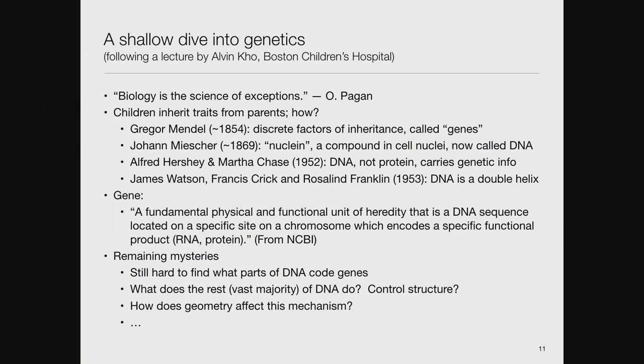Remaining mysteries: it's still very hard to figure out what parts of DNA code genes. You would think we might have solved this, but we haven't quite. And what does the rest, which is the vast majority of the DNA, do if it's not encoding genes? And then how does the folding and the geometry, the topology of these structures influence their function?